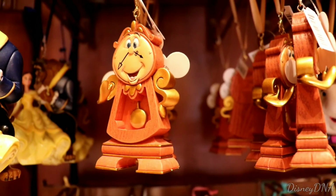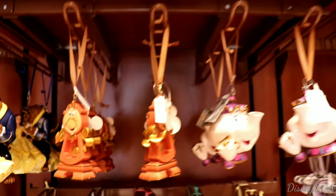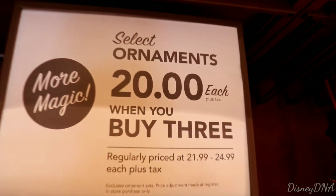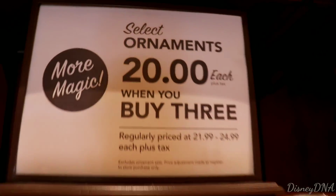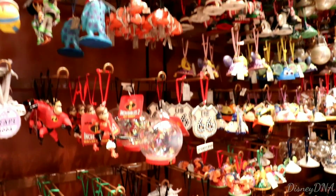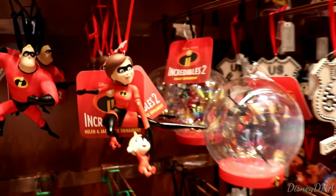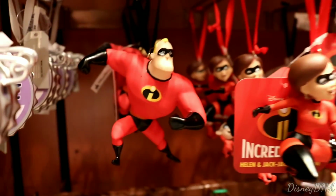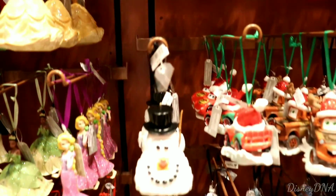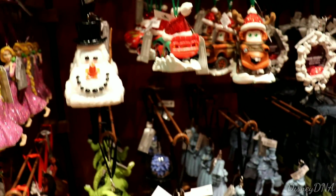Oh, those are too cute. I like that one. And these are $20 each when you buy three. I like some of these ornaments. The Incredibles or the grape soda. Then you have your cars all dressed up.